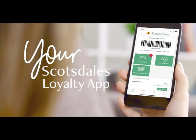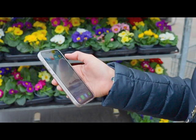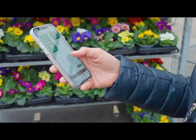Introducing the exclusive Your Scotsdales app, free for loyalty members, designed to make your in-store shopping experience efficient, enjoyable, and packed with rewards. Discover great features available to use at all stores, like Scan and Go.